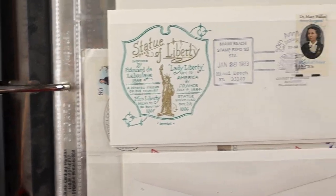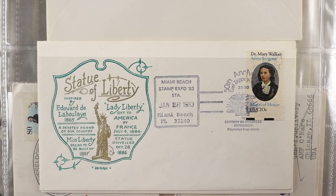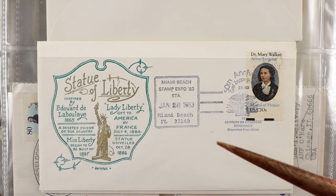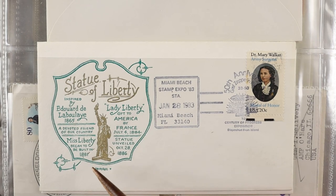To the next cover, Miami Beach Stamp Expo 83. January 28th, 1983, Miami Beach, Florida. Very nice looking cachet. Statue of Liberty. Miss Liberty began to be built in 1881. It was a gift to America by France in 1884. It was unveiled 1886.